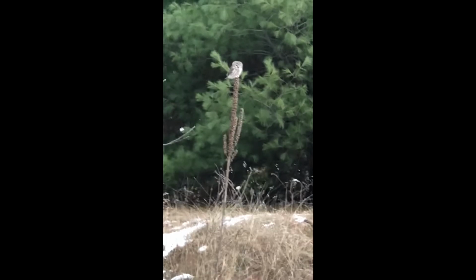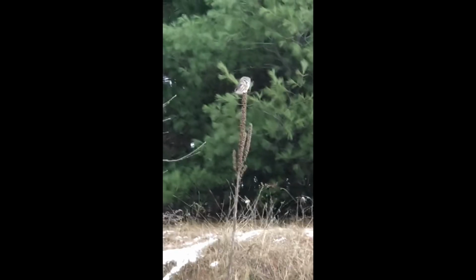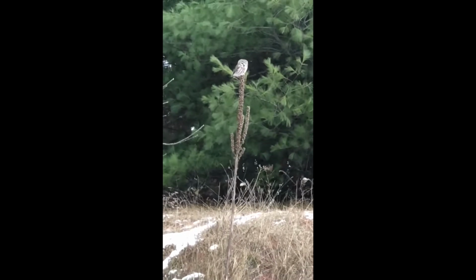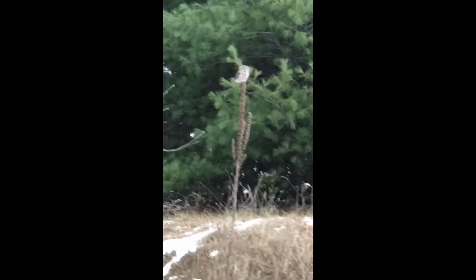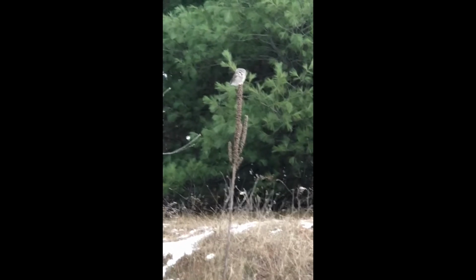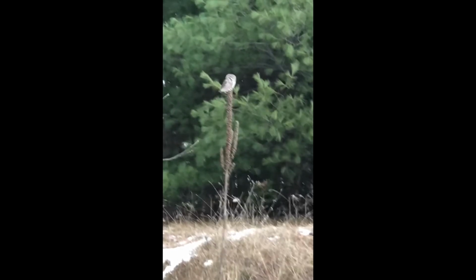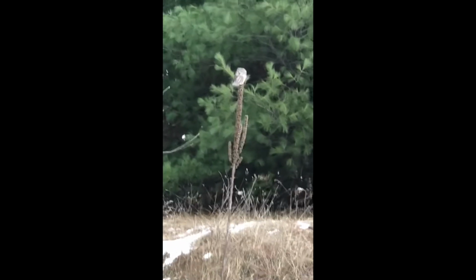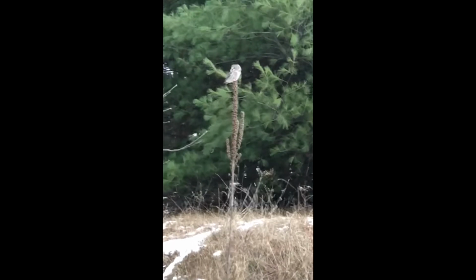Just out doing my normal morning dog walk, and I was just at the back of the pit this morning, and I look behind me and there's this little saw-whet owl sitting on top of this mullein. So cute. Right out in daylight. I don't know if that means he's really hungry and isn't staying hidden for that reason, but what a cutie. Saw-whet owl.